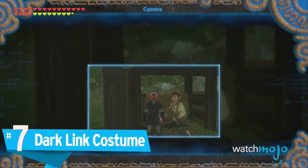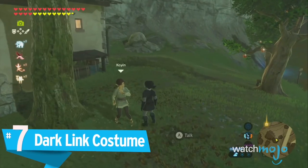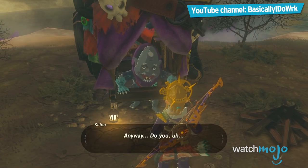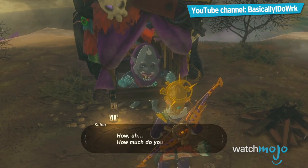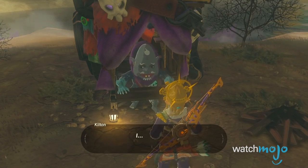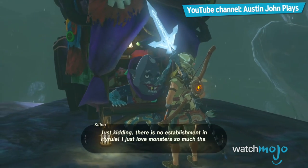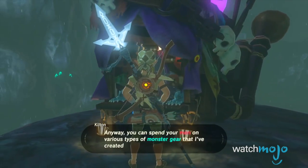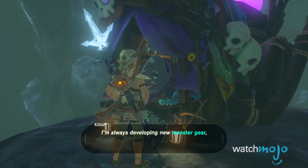Number 7, Dark Link costume. It's hard enough to find Kilton, the mysterious monster-obsessed traveling merchant who can eventually sell Link this unique outfit. He's lurking in Skull Lake within the Akala region, and once found, he starts roaming from town to town at random, only appearing at night.